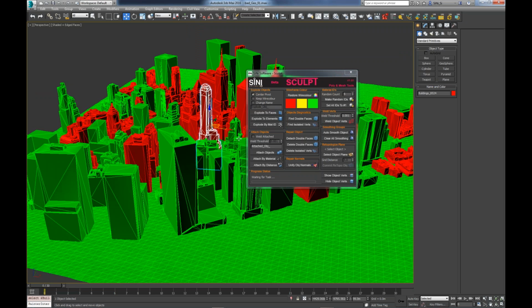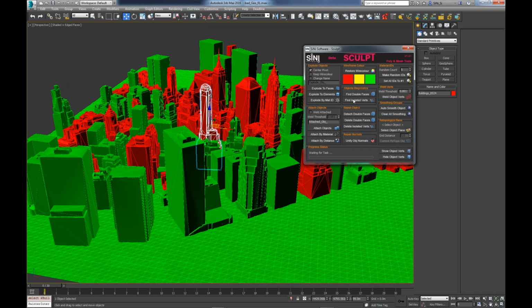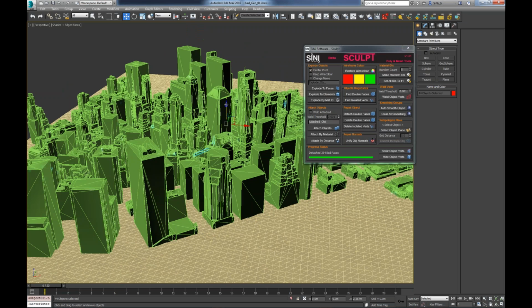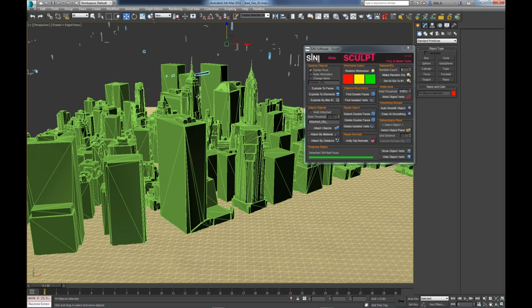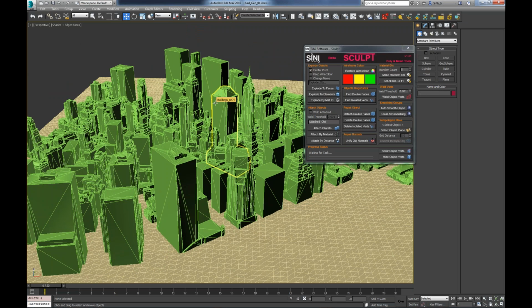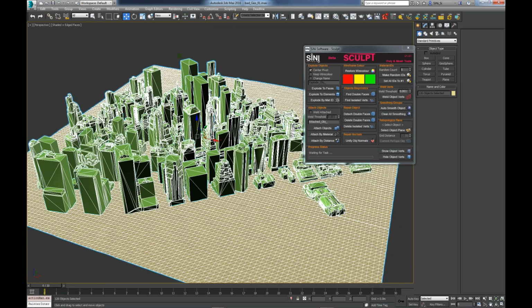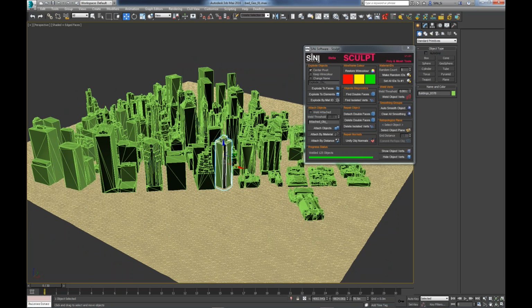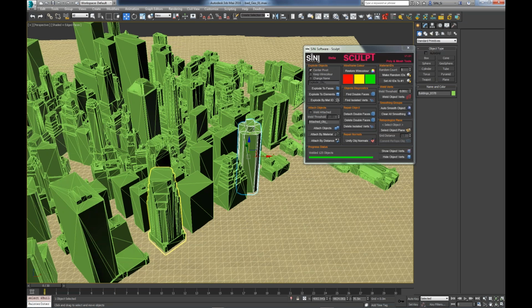And we can now go, I'm going to select all our red objects, and I'm going to say detach all our double faces. And it's gone through all that geometry and found all the double faces in there. So now we can get rid of that. And probably the last thing that I'm wanting to do in this is go through and then probably weld these objects. So I'll go through and weld these guys up. And now this should be a lot more stable geometry to work with.